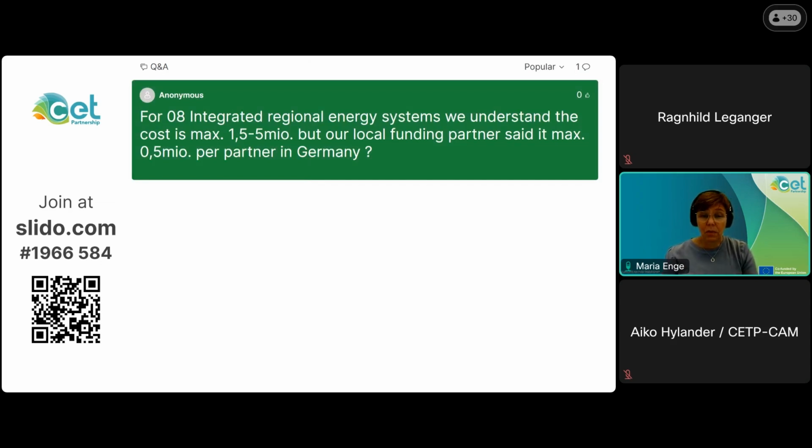So there was a question more for call module 8, integrated regional energy systems. We understand the cost is maximum 1.5 to 5 million. But our local funding partner said it's max 500,000 per partner in Germany. Yes, so the indication of the call modules is the total project budget. But when you request funding from your funding organization, it's per partner. So it could well be that your funding organization says that they will only give 500,000 to one partner, whereas the full project cost can still be up to 5 million in that call module.